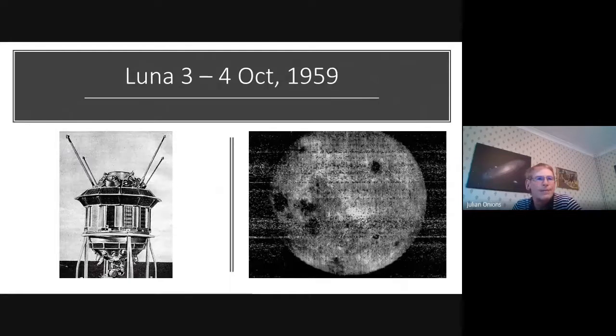Very, very grainy, but a triumph nonetheless. And they did make quite a lot of publicity from this. This was again the Russian mission. They did publish an Atlas of the far side of the moon, which is rather stretching the amount of information they got back, but they did at least say they were the first.